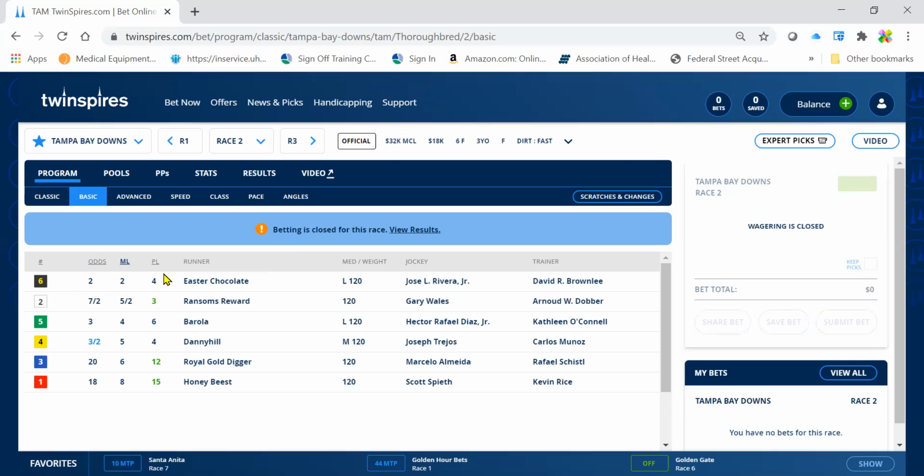They have what's called a profit line, where if the odds are above this, that would be a profitable opportunity for you, or an overlay. You can read more about that in other books, but for the purpose of this, I've got it sorted by the morning line.